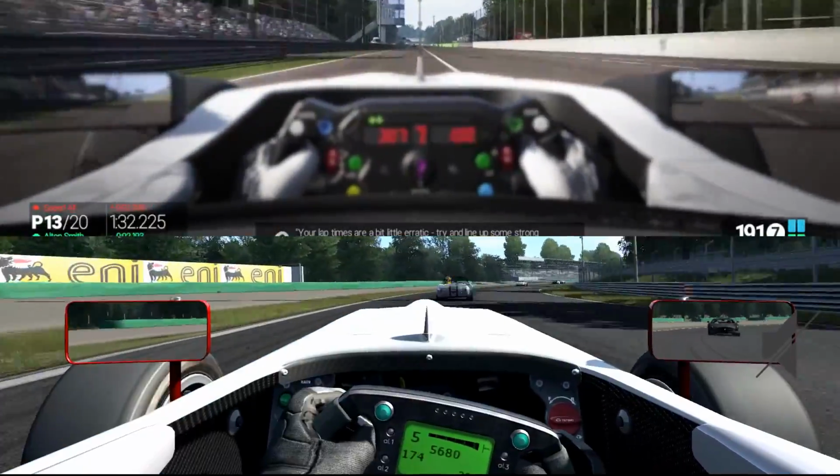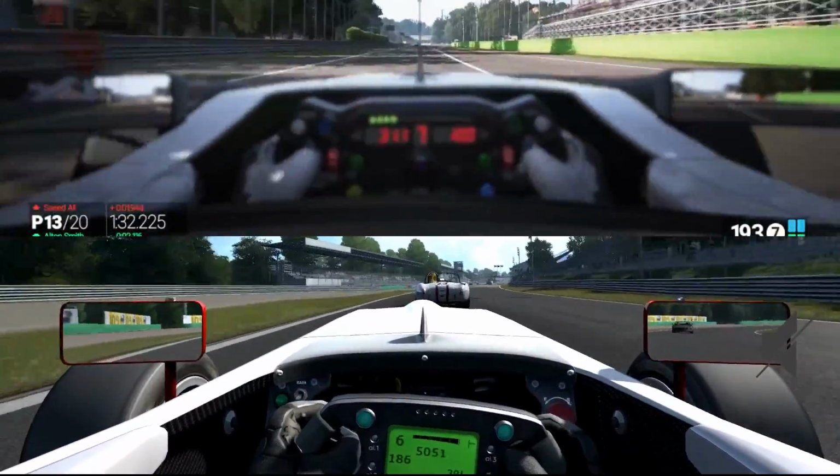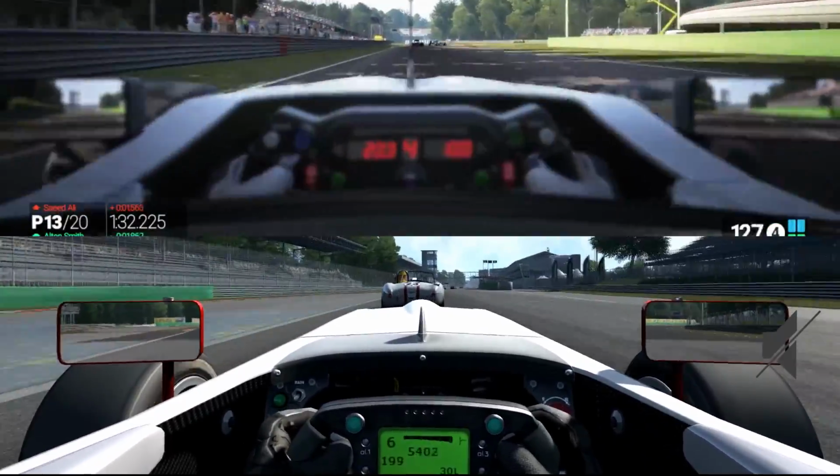Your lap time's a little bit erratic. Try and line up some strong, consistent laps. Keep focused. We'll get back on it.